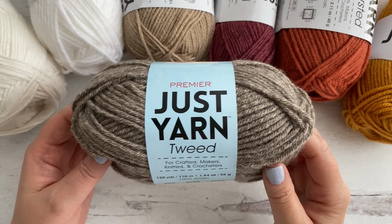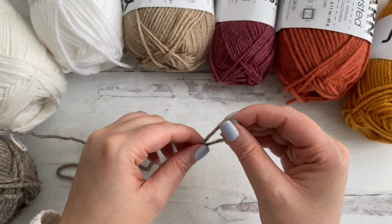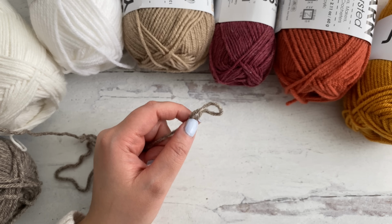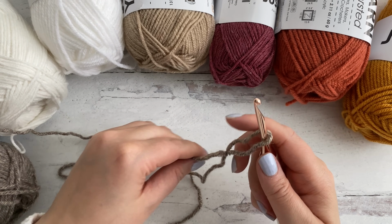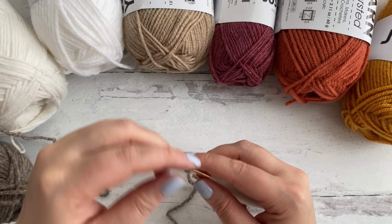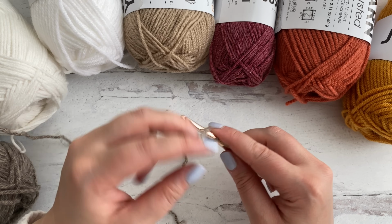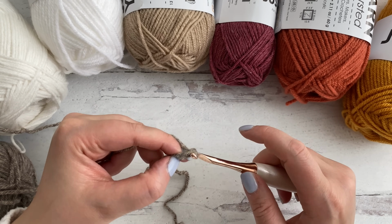Next up, let's try out the Premier Just Yarn Tweed. And the Tweed was the softest yarn that I picked out from the bunch. This is the most premium-feeling yarn, definitely out of this entire haul. I really love the colors. I think they might have had a couple other colors in the Tweed as well, but this one and the other one that I picked out were just my two favorites. So let's see what these look like worked up.